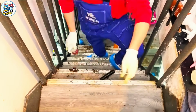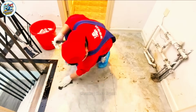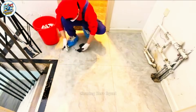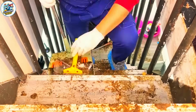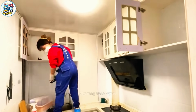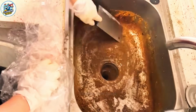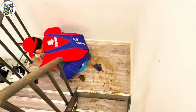Now let's take a closer look at the staircase, if you can even call it that. It's completely buried under layers of filth. The dust is so thick, it's practically formed a second skin over the steps. And the dirt? It's caked on like cement, gripping the floor in a way that makes it seem like it's never been cleaned. It's unbelievable how out of control it's gotten.